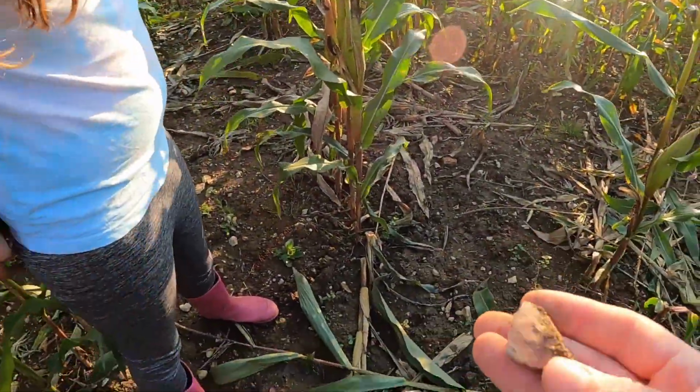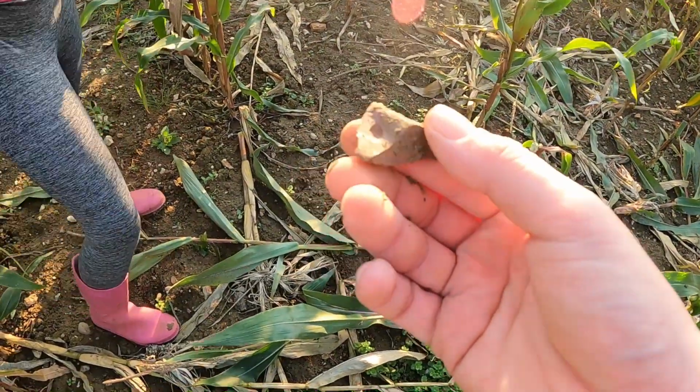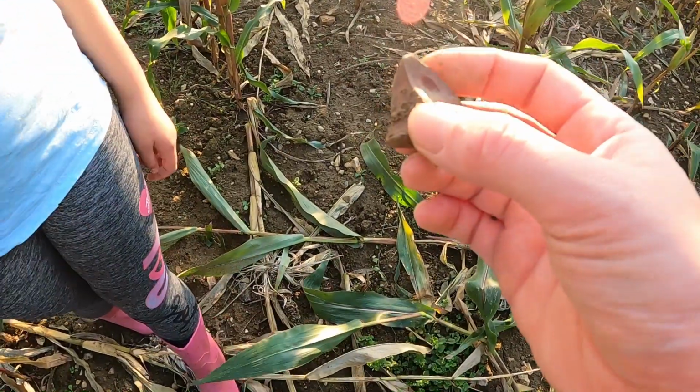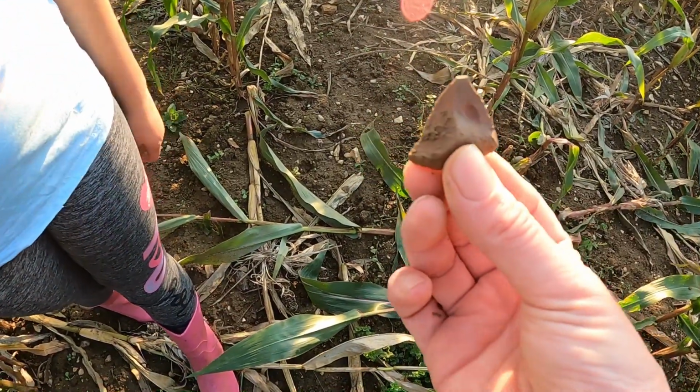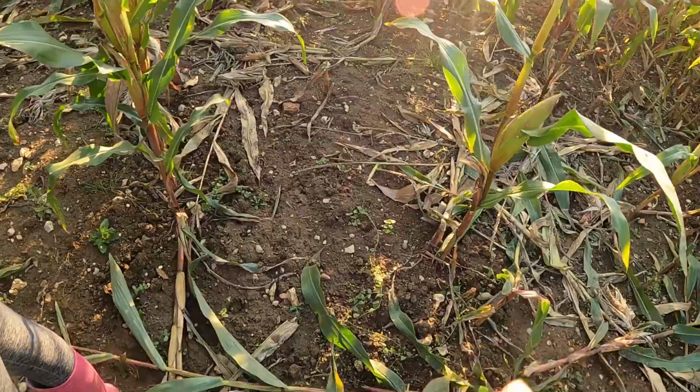Yeah, there's a tiny, tiny little piece. But we'll probably put that piece back. Oh, I don't know. Actually, I might take that. It looks like it's got some flaking around the edge on that. Look at that. So we'll have a proper look at that when we get home, yeah?